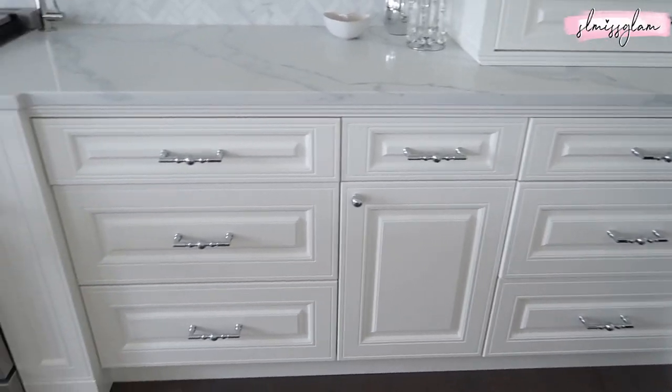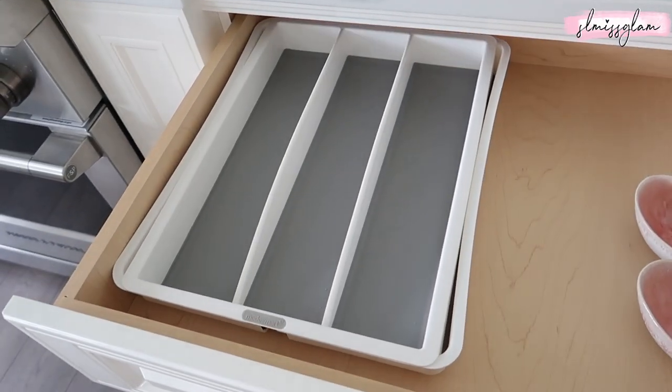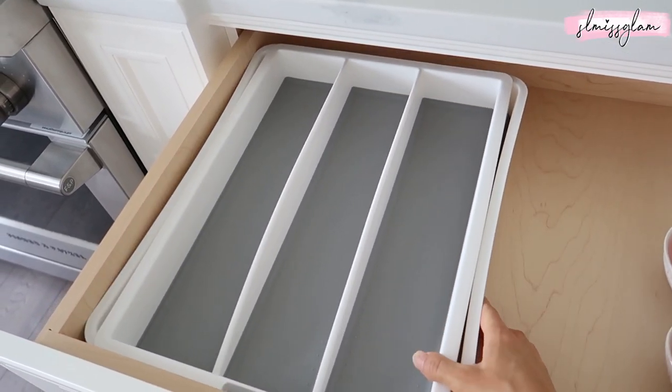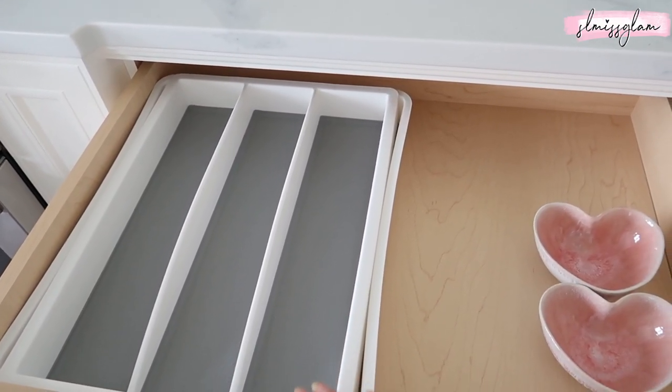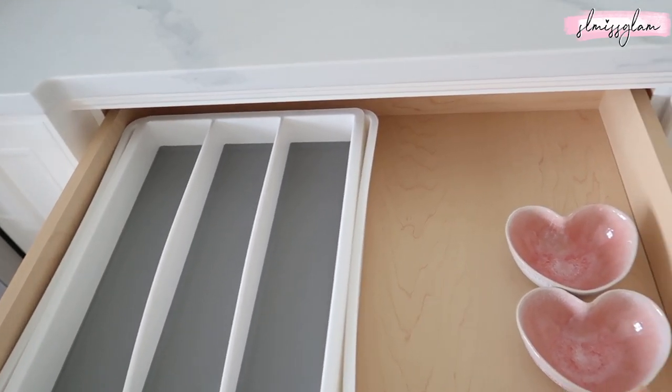Okay, so over here, we don't have a crazy amount of stuff. I haven't even finished this. So look, this actually extends. I bought this organizer. I just thought it'd be great for any utensils, which we don't have a crazy amount. We don't need a crazy amount. So let me know if there's anything else that we should get for the kitchen after I show you everything.